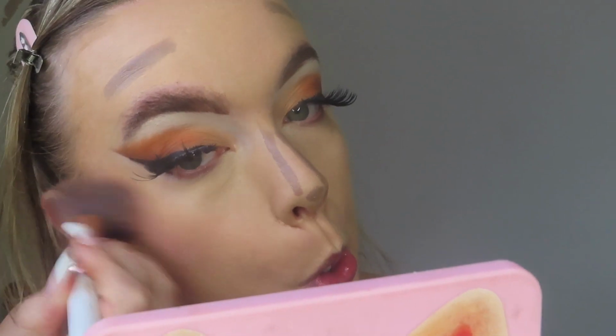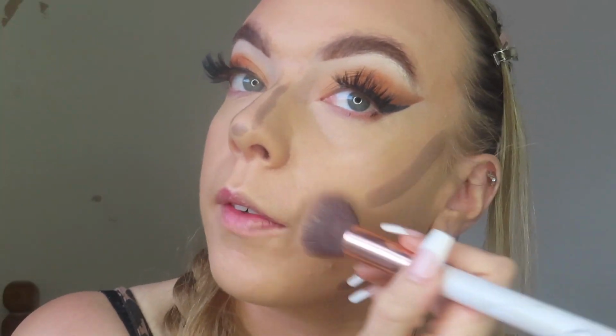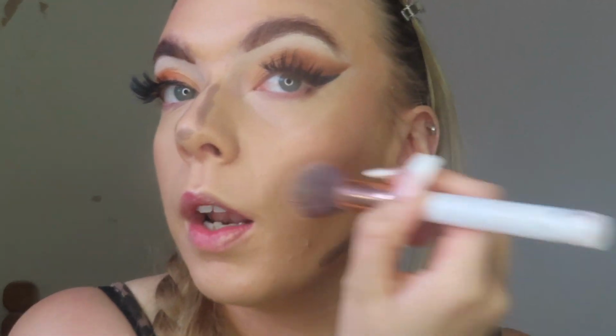I'm just going to contour my face with this. So this is the difference between contour and bronzing. For contour, you use a cool tone brown because you want to give your face structure, and then the bronzing is to warm up the face and give yourself more colour and life.